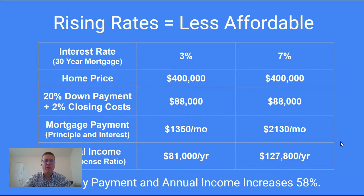So rising rates have led to less affordable purchasing power. As we compare a 3% to a 7% interest rate on an average home price of $400,000, we're going to take a 20% down payment plus an average of 2% closing cost. That's going to leave a home buyer with a mortgage payment comparison of $1,350 a month of just principal and interest, not calculating insurance or taxes, versus 7% at $2,130 per month. This is an increase of 58% on someone's monthly payment.